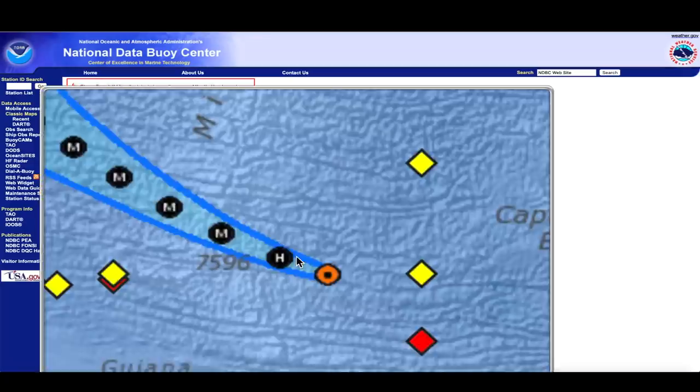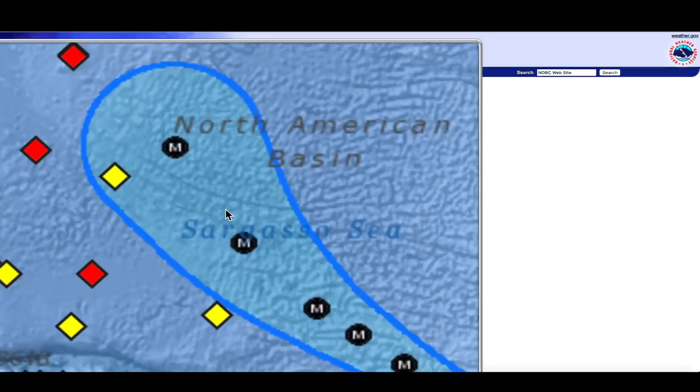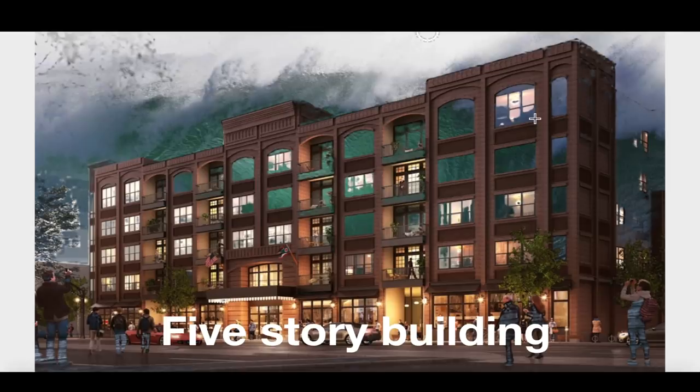Now, I'm going to try and track these waves over here the best I can at the National Data Buoy Center, but there's only one buoy right now in the cone of this storm, and we need to be on the right-hand side of the storm where these waves are going to be the strongest for the longest, and I'm talking several hours on end. Some of these waves are going to be higher than a five-story building consistently for hours on end.